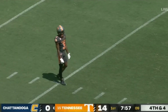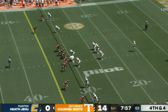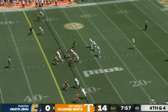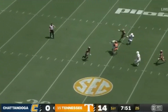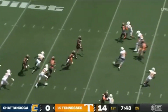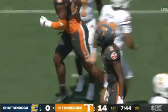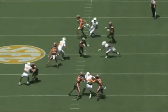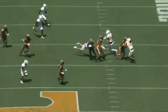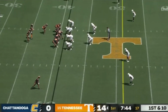Heath J.U. will punt it to Squirrel White, dangerous receiver and return man. Still looking for his first touchdown, returning a punt as he stands at his 25 and lets it hop, fields it at the 21. And there goes Squirrel, past the 40. He can be an electric playmaker. You see him just get upfield. It's that first would-be tackle that makes you hold your breath if you're in that coverage unit, because if he's able to get loose. Are in the SEC now.